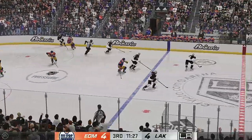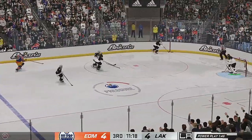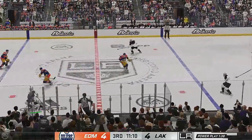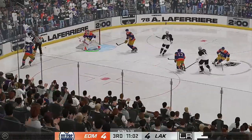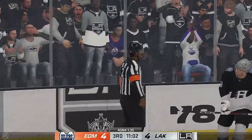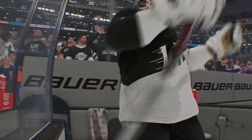Edmonton's taking possession in their own end. And the puck is moved to a safer spot on the ice. The Kings gain control of the puck. Here's a short pass to Spence. Player goes down to the ice. There's the referee's hand in the air. Looks like we got a tripping penalty on the way. The Kings are getting 2 minutes for tripping.